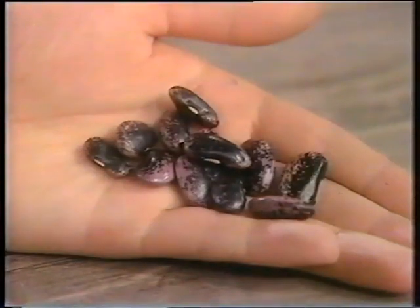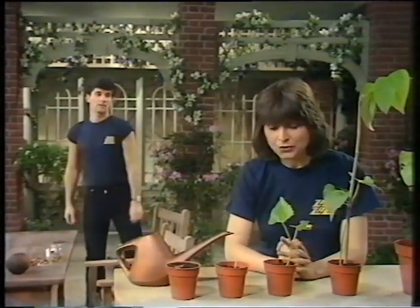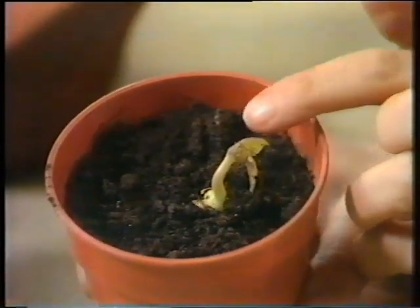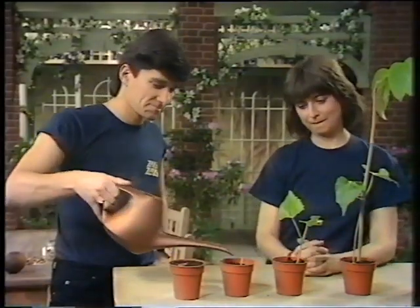These are seeds you've probably seen before. They're runner bean seeds. They're very good to grow for yourself, and we've got some growing in the studio. Some of these have been going longer than others. You can see that the outer coat on this one here has split, and here are the food stores providing the energy for the roots to go down and the shoots to go up. All with the help of the vital ingredient, water.